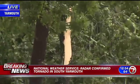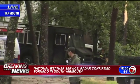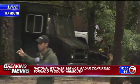And then just on the other side over here, there's another car. It's tough to see from where we're positioned here, but there's another car right here, and it is crushed by this tree. Police on the other side as well.